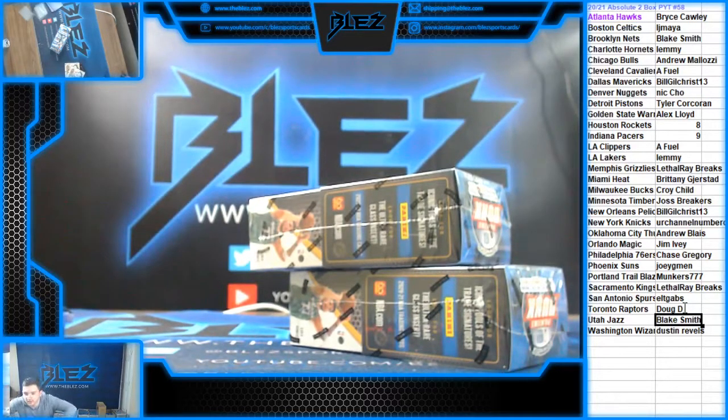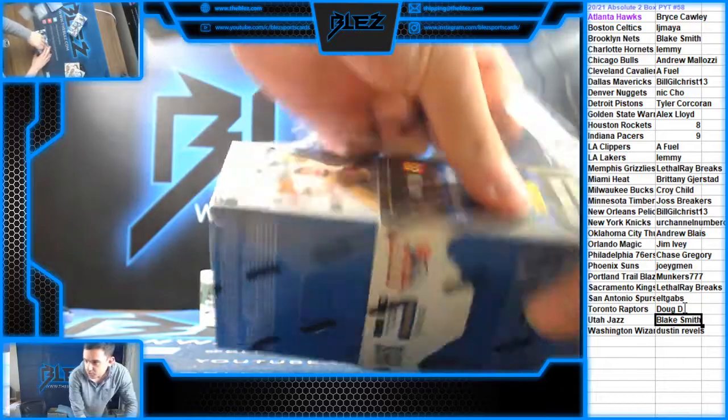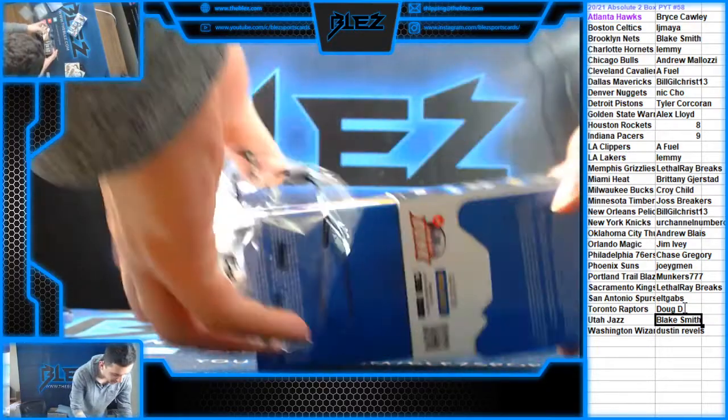Guess the first hit for 10. First autograph or jersey. Absolute Basketball, 2 Box PYT, 58.